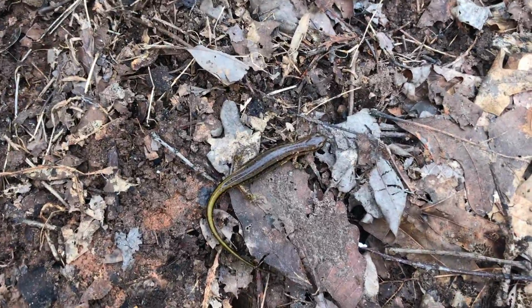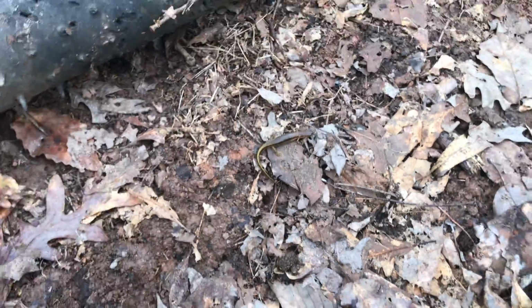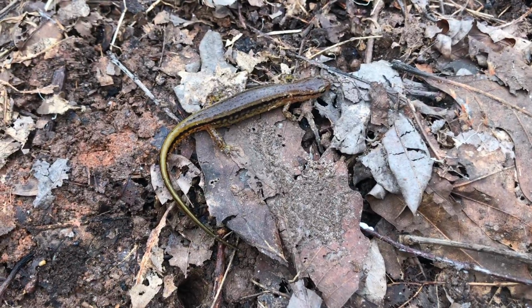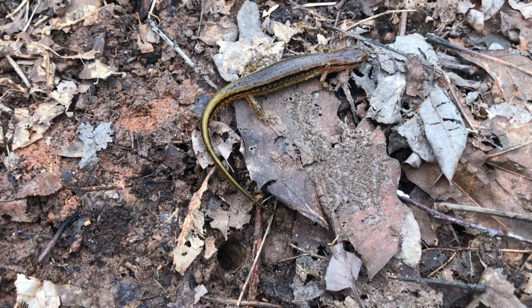Just found this little southern two-lined salamander under this black mat right here. Pretty cool. I see a lot of these guys, so I'm just going to move him out of the way and let him crawl back under his mat.